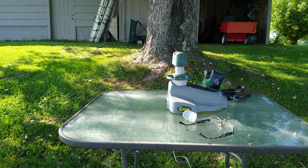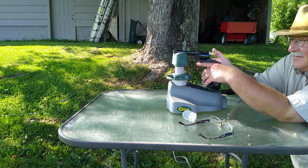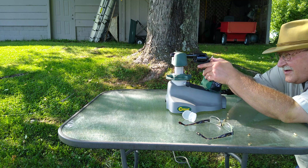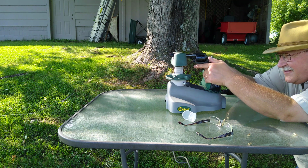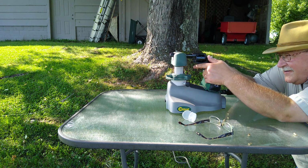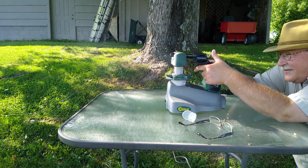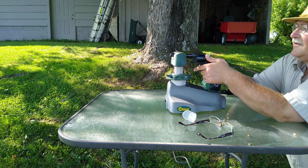Alright guys, now we'll do the Aguila. Same thing, I'm going to be aiming dead center. So we'll shoot the Black Widow first. Another light strike.